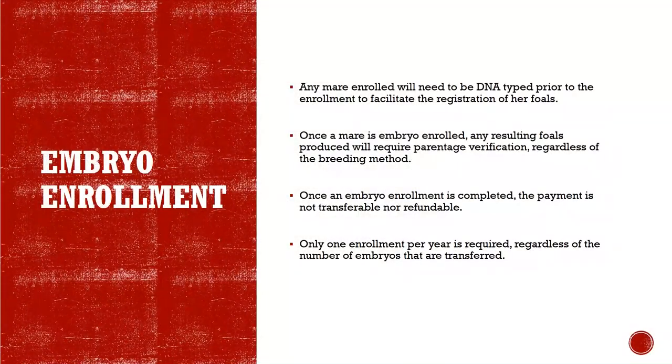Any mare enrolled will need to be DNA typed prior to the enrollment to facilitate the registration of their foals. Once a mare is embryo enrolled, any resulting foals produced will require parentage verification, regardless of the breeding method. Once an enrollment is completed, it is not transferable or refundable. Only one enrollment per year is required, regardless of the number of embryos that are transferred.